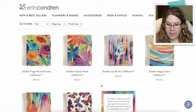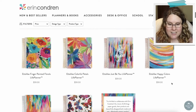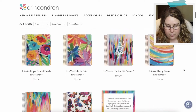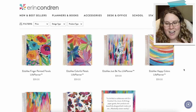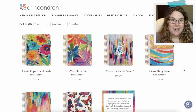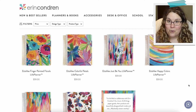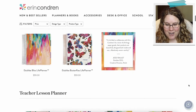We also have some petals. We have this one. This is the cover that I have personally, and some other designs. And I really like that there's a mix between floral and not floral, even though everything is very bright, because Erin Condren does tend to be very floral and very girly because that's their target audience. But I do like that there's a little bit of variation, so there's a little something for everyone, even if you're not a huge floral person. I tend to personally, again, be picky about my florals, so I appreciate that.